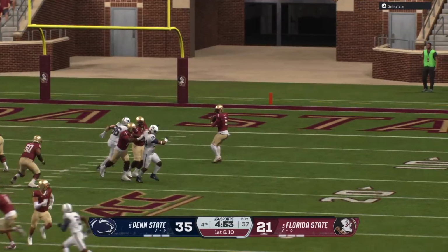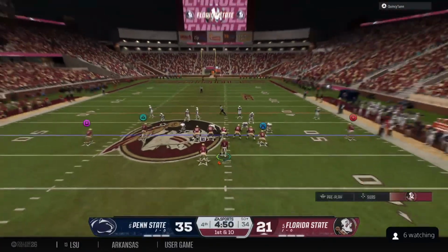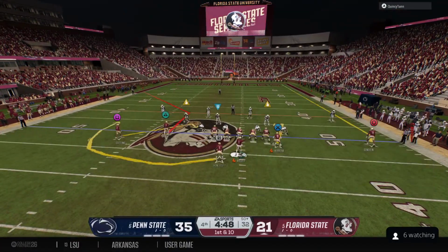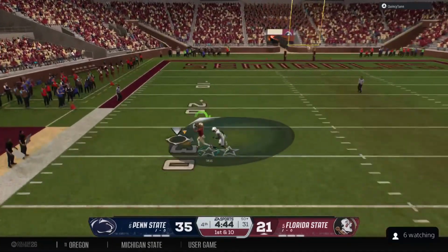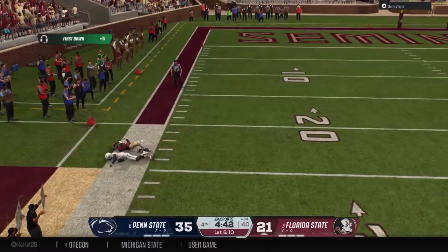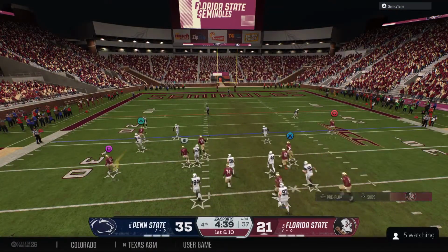Well, Chris, here's an example of what we always talk about. On 4th down, the receiver's got to run a route beyond the sticks. Great awareness to know exactly where he is. Quarterback makes the throw. Receiver gets hit, but he's beyond the sticks for the first down. Oh, he makes the catch. They bring him down, but a big chunk of yardage on the play.